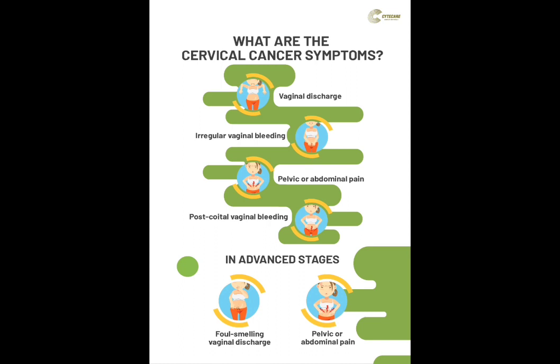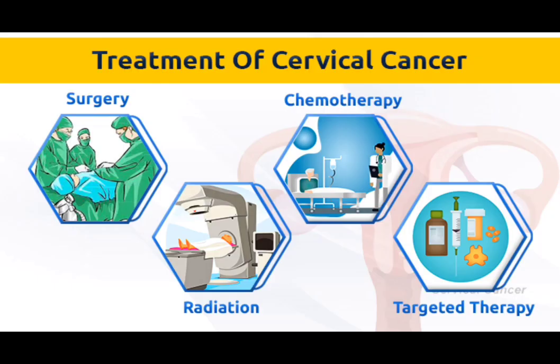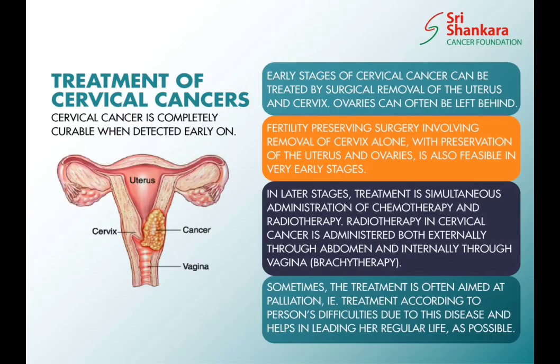Treatment options may include 1. Surgery. A. Conization. This involves removing a cone-shaped piece of tissue from the cervix that contains the abnormal cells. It's often used for early-stage cervical cancer or precancerous lesions. B. Hysterectomy. In some cases, the entire uterus along with the cervix may need to be removed. This is a common treatment for more advanced cervical cancer.